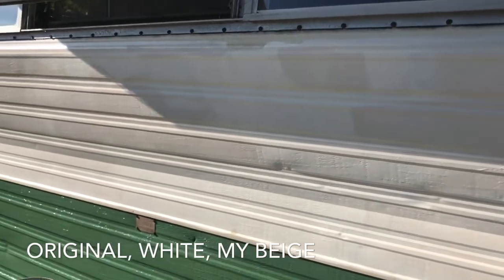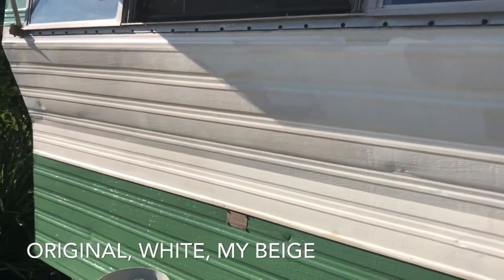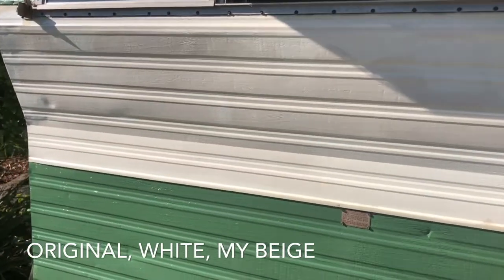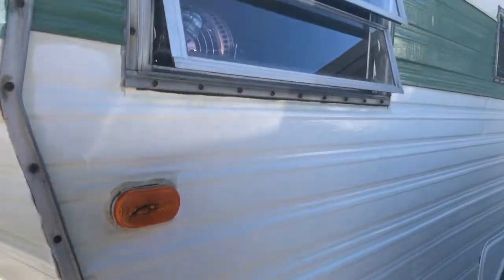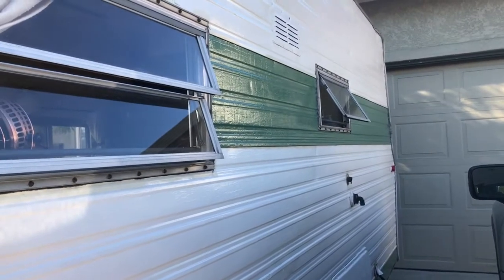I gave myself an hour this morning to roll out, and I thought I would only get this part done. But I was able to get that part done and get the side of this rolled out. Here, let me give you a closer look.